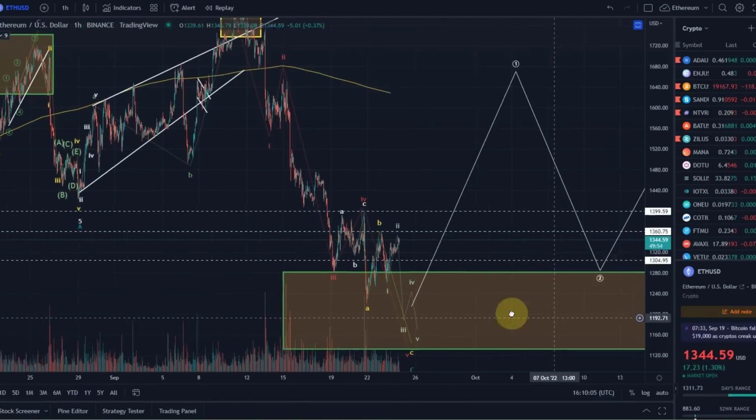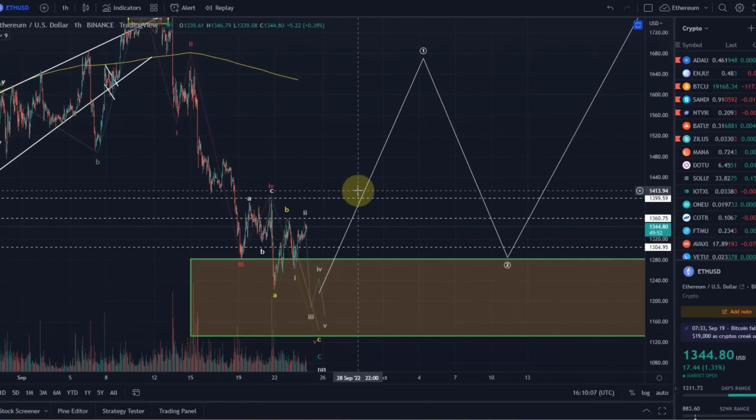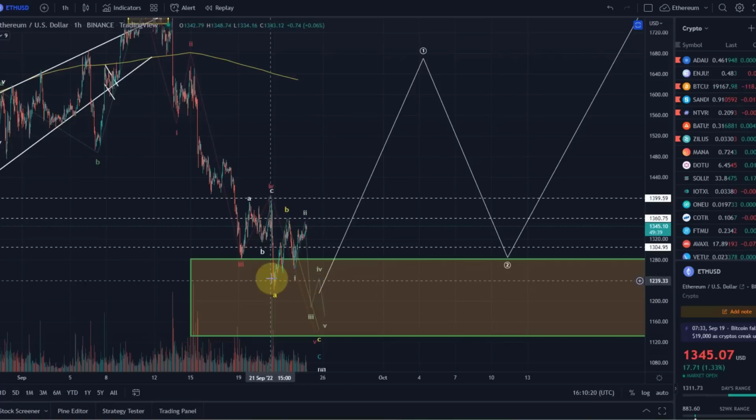Anybody could still trade the breakout, but I usually don't trade breakouts because it's quite expensive and you're far away from support. Of course, you can do that, but I would then wait for the wave 2 retracement and go in quite aggressively here. If we go once more lower now, I already bought at 1250. If we go down once more, I will accumulate once more, waiting for that 1-2 setup.